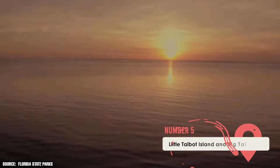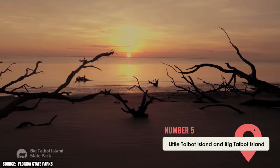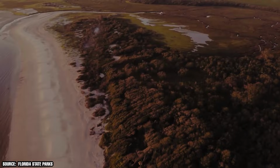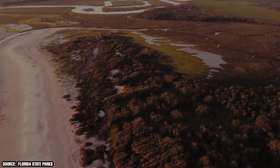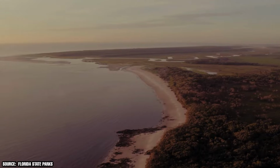Little Talbot Island and Big Talbot Island. The 5-mile stretch of shoreline known as Little Talbot Island offers a range of experiences for all visitors. Nature lovers can enjoy the maritime forest and dozens of native species such as otters, bobcats, and marsh rabbits. Fishermen can catch flounder, sheepshead, and other species. The island also offers beautiful views and a beach full of seashells.